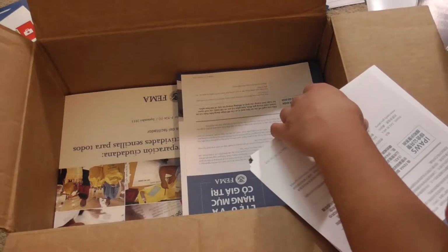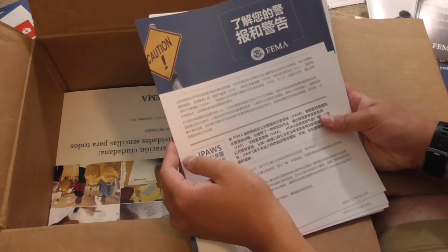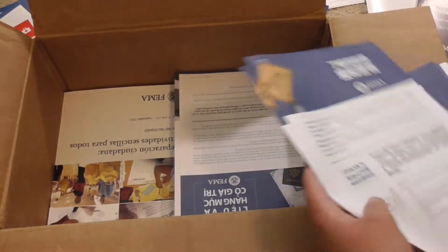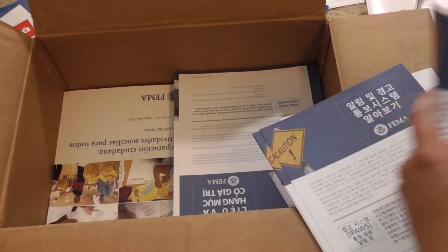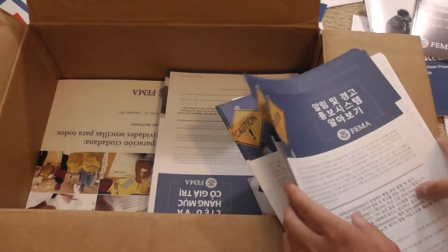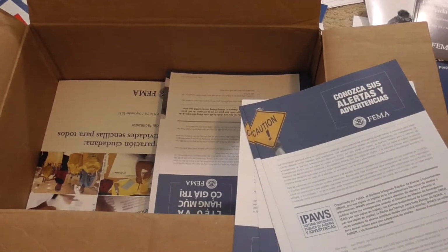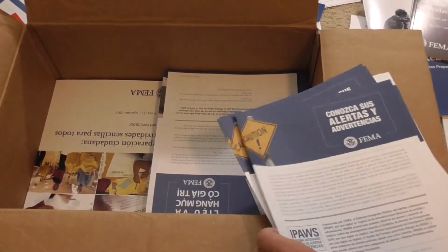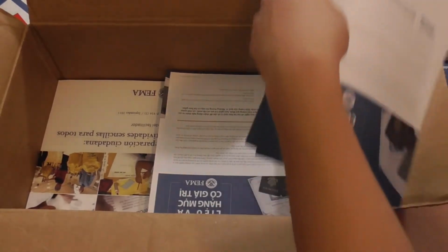All right, let me set this down here. This is one in the simplified script Chinese. I don't know if they make a traditional script for this one. Maybe, we'll see. So this is in the simplified Chinese script. This one is in Korean. It's a nice fact sheet for this. And this one happens to be in Spanish. Cool. And this one's also in Vietnamese.